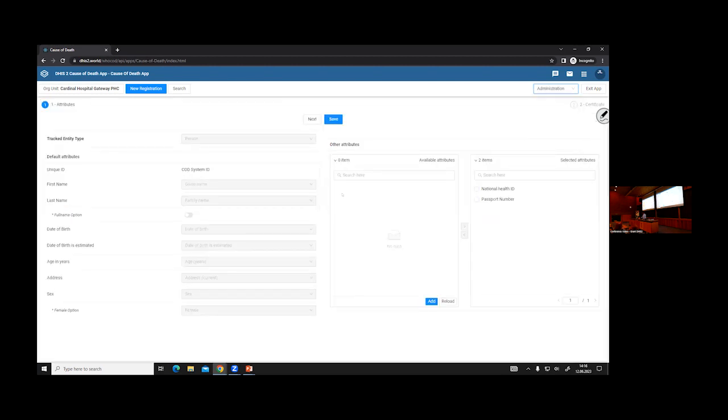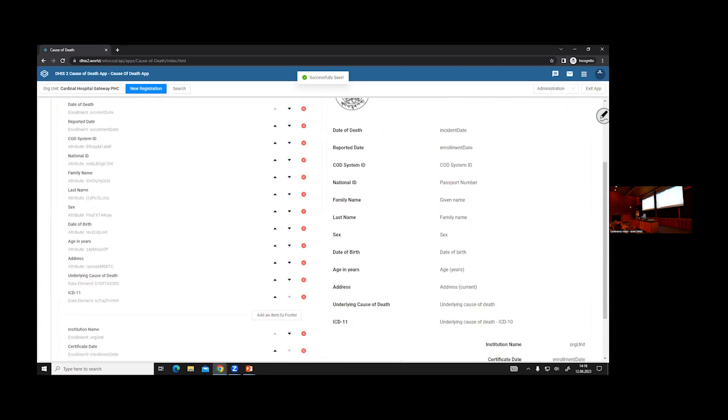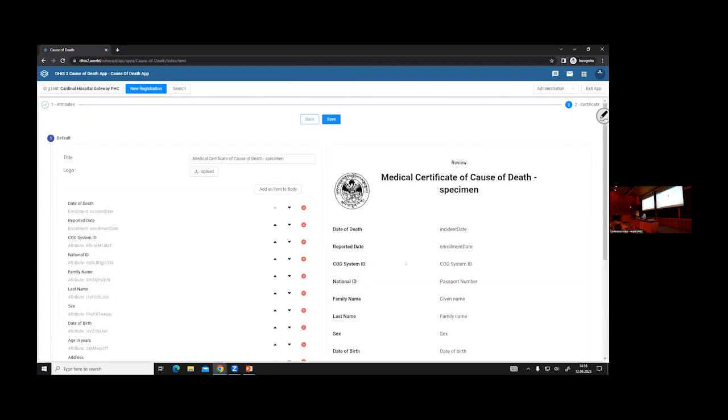So for example, if you want to add some other attributes, because every country wants to include different things. For example, they want to include the national ID or the addresses or the information about who is collecting the data. Those kinds of things can be configured by the system admin itself. You don't require any programmer or anything to customize this application, and also including the medical cause of certificate of death.